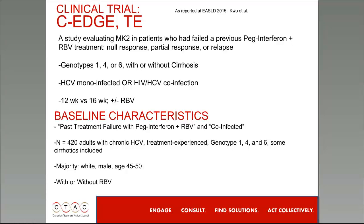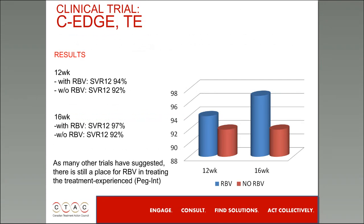Again, we're looking at 420 adults in this trial, and it's with or without ribavirin. So the results here are fairly interesting. At 12 weeks with ribavirin, we had 94% SVR. At 16 weeks with ribavirin, we had 97, so a 3% jump. Whereas without ribavirin, the success rate stays static at 92.